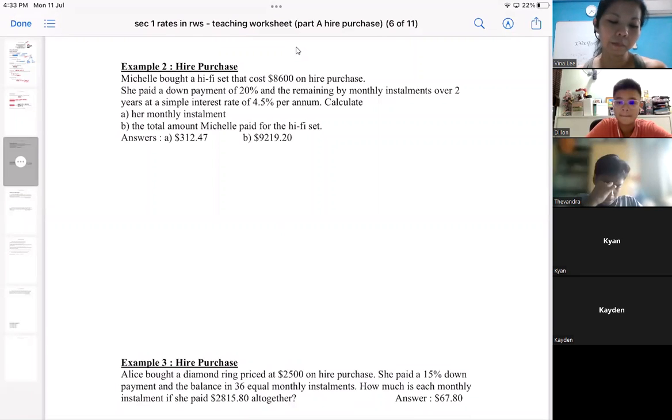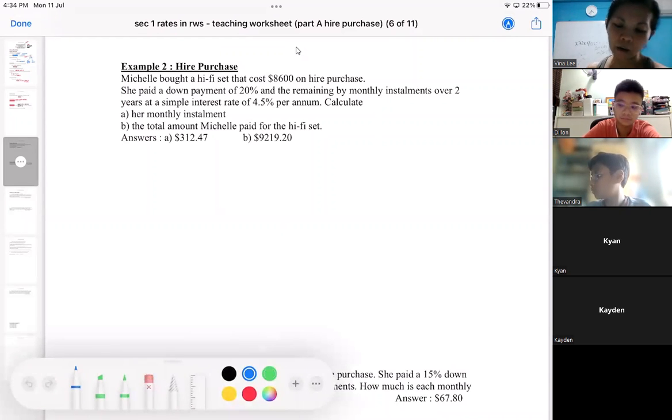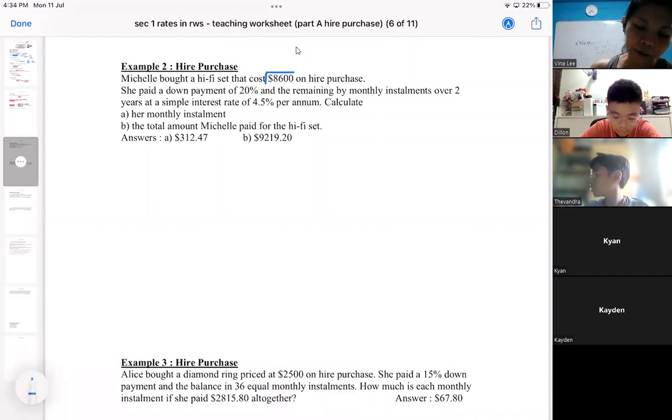Okay, so if you look at example 2, Michelle bought a hi-fi set that cost 8,600 on hire purchase. She paid a down payment of 20% and the rest over 2 years. So that means she takes 2 years to pay off the 8,600. So the 8,600 is like the cash price.